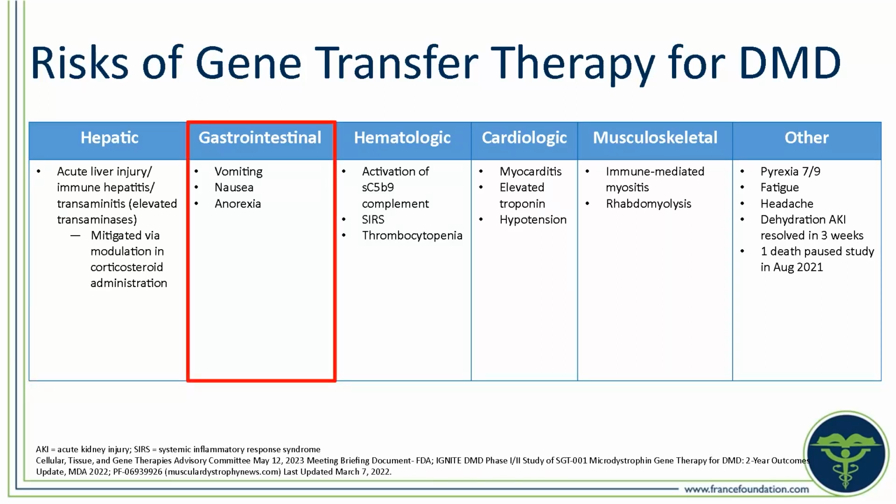From a gastrointestinal standpoint, the most common side effect is nausea and vomiting, seen within the first few days after the infusion. Complement activation has also been noted in these boys after gene transfer therapy. Of the more serious complement activation, atypical hemolytic uremic syndrome has been noted in some of the other programs in Duchenne muscular dystrophy. From a cardiac standpoint, myocarditis and elevated troponin have been noted.